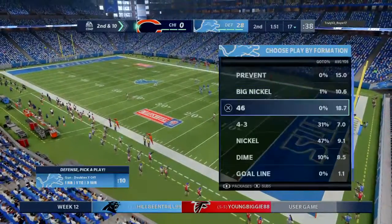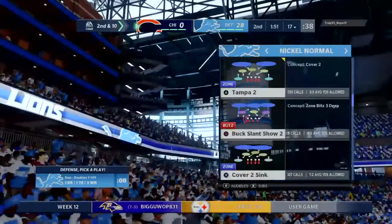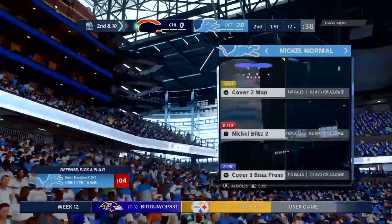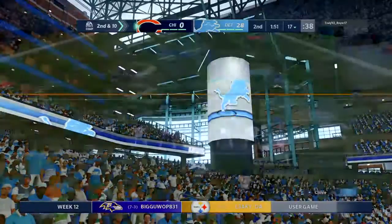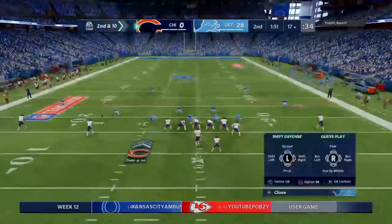Receiver coaches preach to their guys all the time. Separation, that's what's going to make the play successful. That time there was very little, and I think they were actually fortunate that it was only knocked away and not intercepted. So now 2nd and 10 after the incompletion on first down.